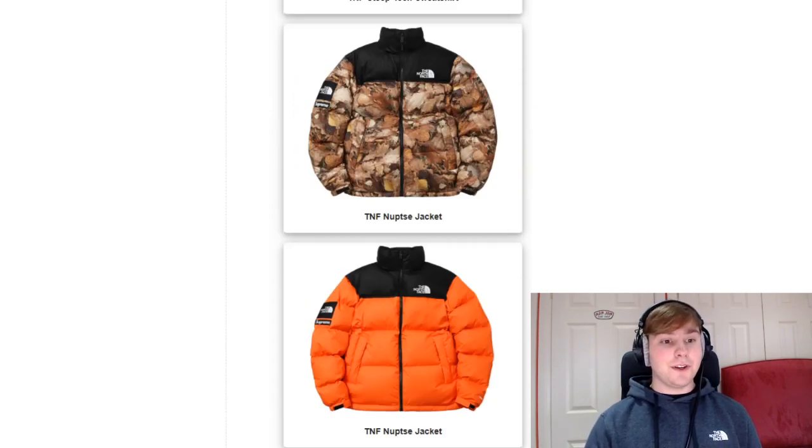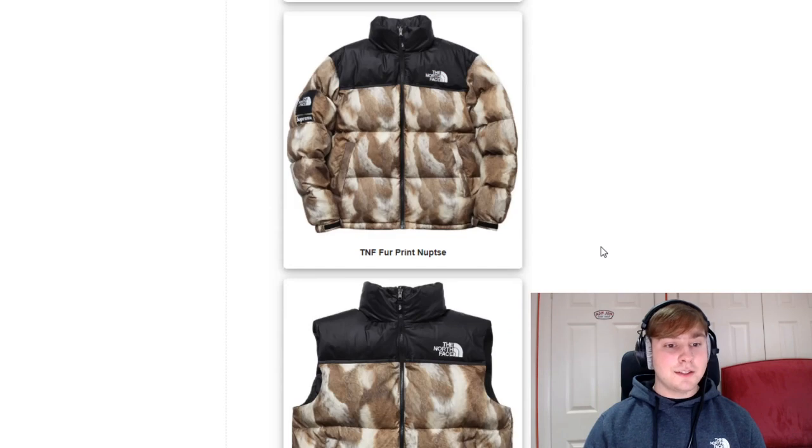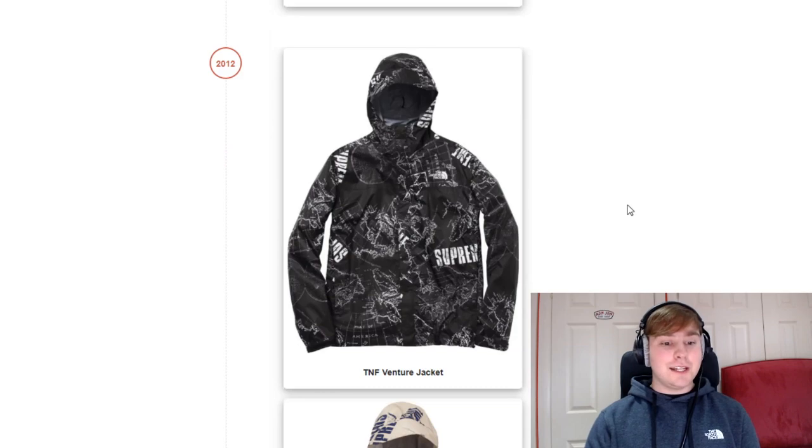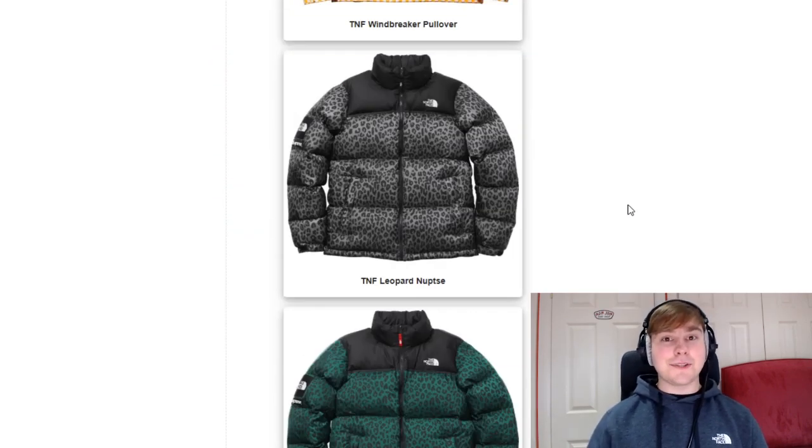Prior to that, you would have to go to 2016 when they released the leaf nuts, which had obviously leaves on it. Before that, it would then be the Maps jacket or the Maps coach's jacket that was released with the world map on it. Then obviously in 2013 you had the fur print or the fur nuts. Before that you did have the Venture, and the Venture and the Maps are very similar, but I think that these are sort of like the bandana. The Venture, Maps and bandana all have a sort of pattern print to it, which is completely different to the whole sort of picture or design that I'm going on about. You obviously have the leopard, but still that comes under the same class.